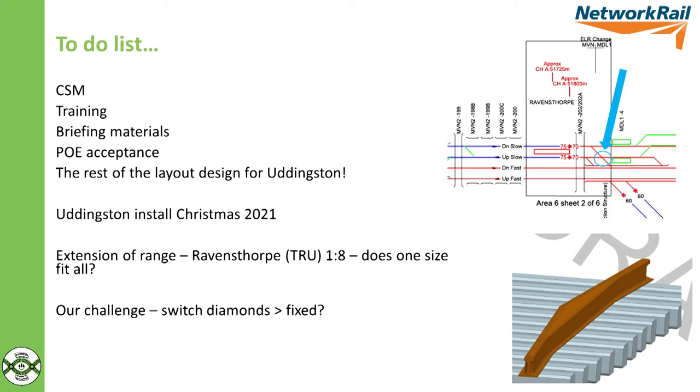Helpfully, we've got Ravensthorpe on the horizon, and we're considering putting that in as part of TRU. We've gone from one extreme to the other, so Uddingston is a 1 in 21, Ravensthorpe's a 1 in 8, and there's a question there about maybe whether that is a different design, same design, does one size fit all, still TBC, I think, on that front.